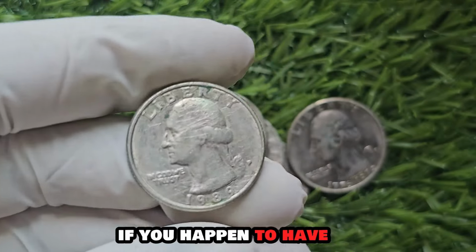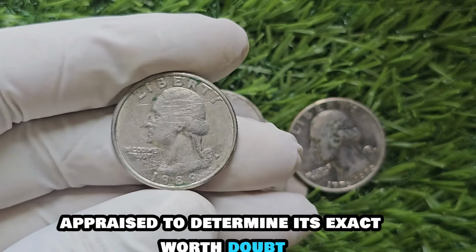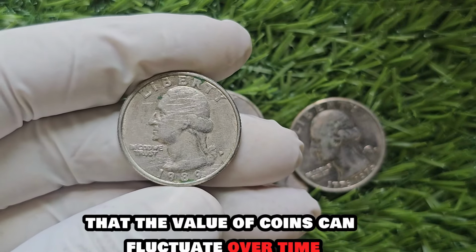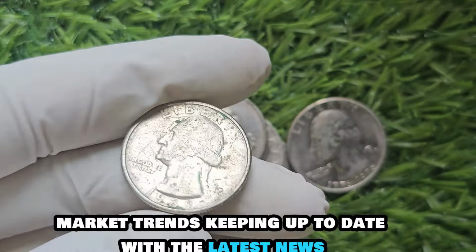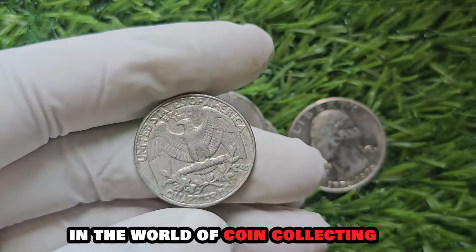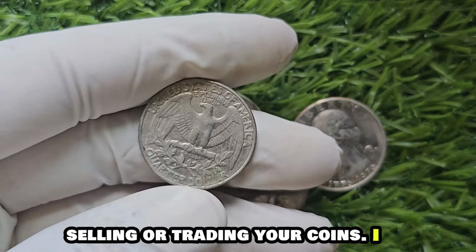If you happen to have one of these coins in your collection, you may want to consider getting it professionally appraised to determine its exact worth. Of course, it's important to remember that the value of coins can fluctuate over time, so it's always a good idea to stay informed about current market trends. Keeping up to date with the latest news in the world of coin collecting can help you make informed decisions about buying, selling, or trading your coins.